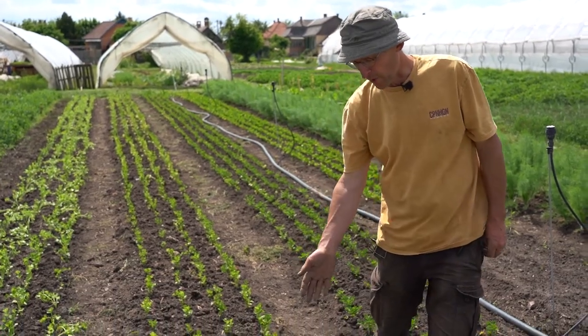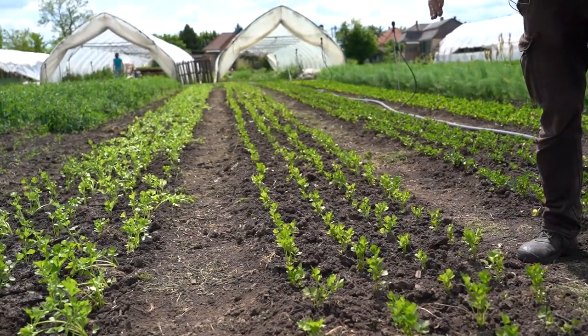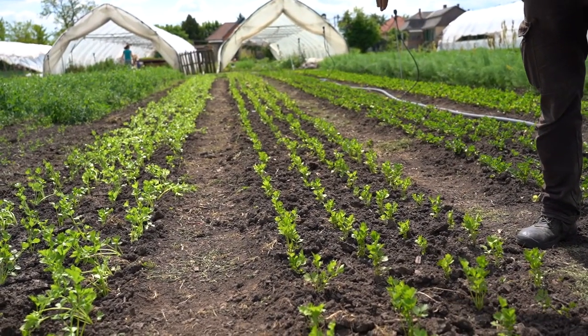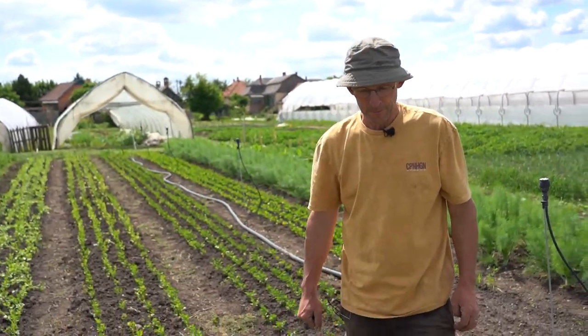So for here we've got celeriac and it's 20 by 20. So we've got four rows in an 80 centimetre bed.